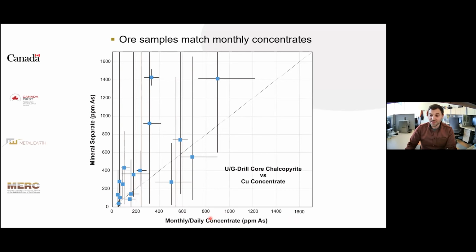And the latter represent a much larger bulk sample that may have been made months or years apart from the grab samples. And this shows that the grab samples are generally matching the monthly copper concentrates over a wide range of tens to hundreds of ppm of arsenic in different deposits. They are somewhat higher in the ore samples than in the concentrates, but there are clearly differences from one deposit to the next. And this gave us some confidence that the trace element signatures of even individual samples can provide us a good first-order fingerprint from one deposit to the next, much like lead isotopes or sulfur isotopes do.